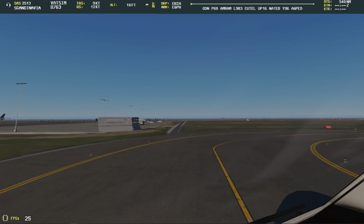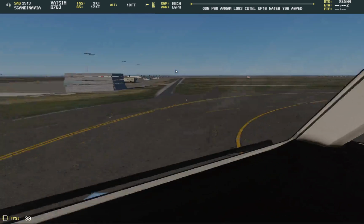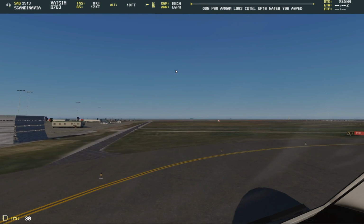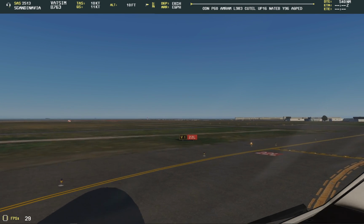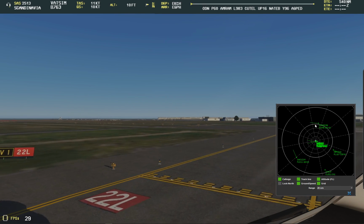We slow down a little bit. We set the transponder to TA/RA. Autothrottle is armed. The final approach sector is clear. As well, here on my radar I can see there's nobody. There's one guy on base leg.